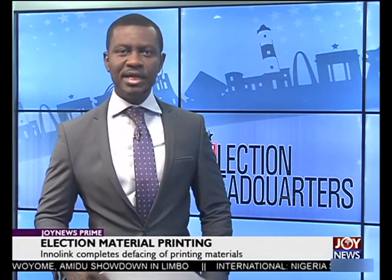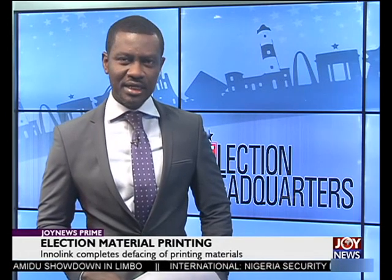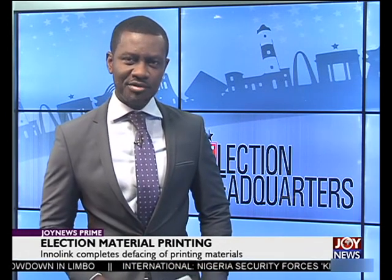National Security and the Electoral Commission of Ghana have supervised the destruction of the templates used for the printing of ballot papers for this year's elections for constituencies in the Greater Accra and Volta regions. Inolink Ghana Limited, the company contracted to print the election materials, set them on fire at Agbogloshi here in Accra on Thursday as part of a process to eliminate the possibility of the templates being used to print extra ballots that could be used to compromise the integrity of the polls.